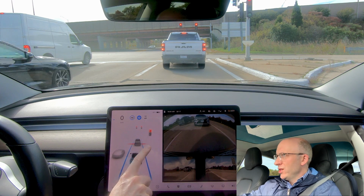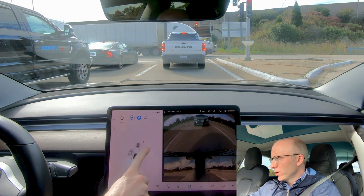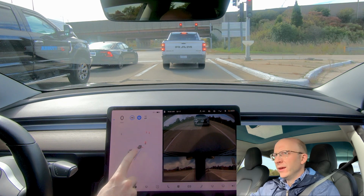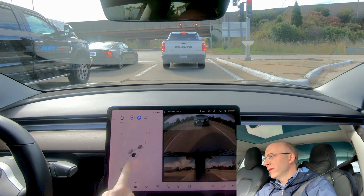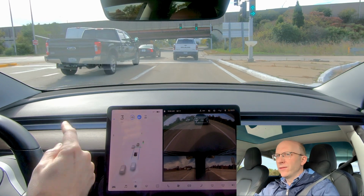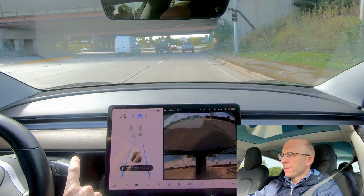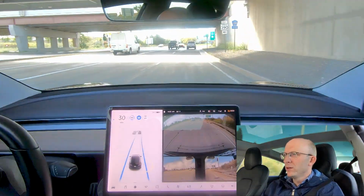So it's interesting, you can see there's one traffic light up there on the right, and it does show it closer than the two beyond it. And if you look way over there, it's kind of hard to see. In fact, I can't even see it from where I am. There's another traffic light on the other side of the road. So it did pick that up as well.